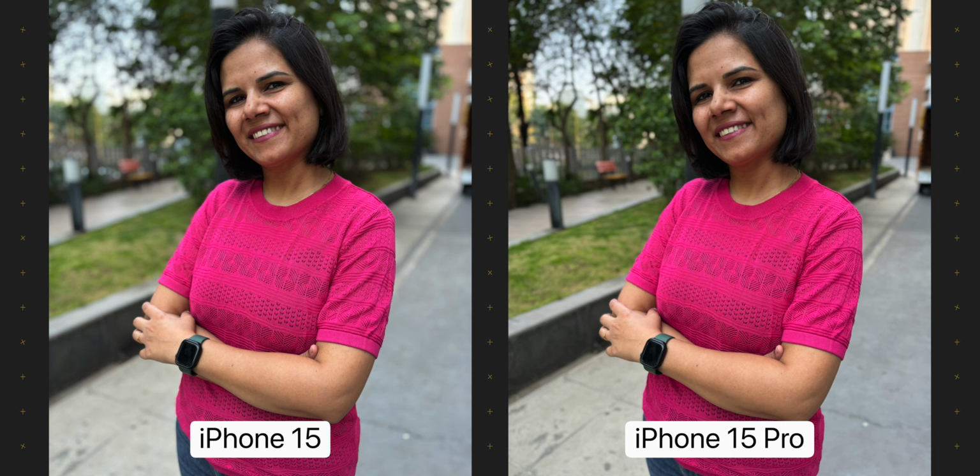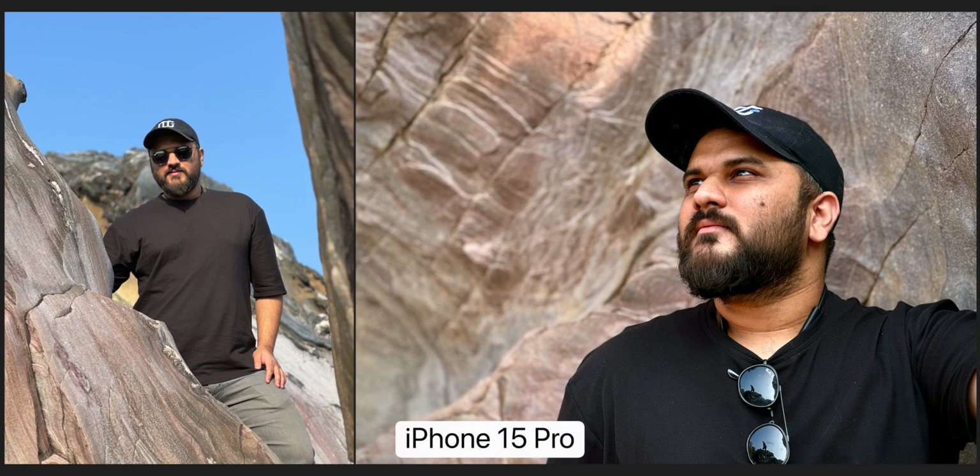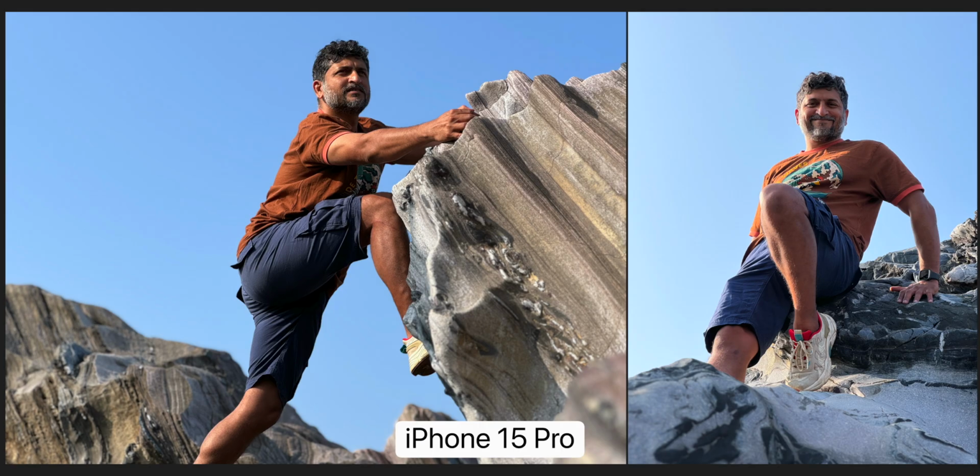If you want to, you can take 2x zoomed in portrait shots with both the phones, but the iPhone 15 Pro lets you go a step further and take the portrait shot with the telephoto lens as well, and these ones look just amazing. These zoomed in portrait shots have a focal length close to 85mm, which is the preferred focal length of professional photographers while taking portrait shots. You can see a very nice separation between the foreground, subject and the background in these portrait shots.